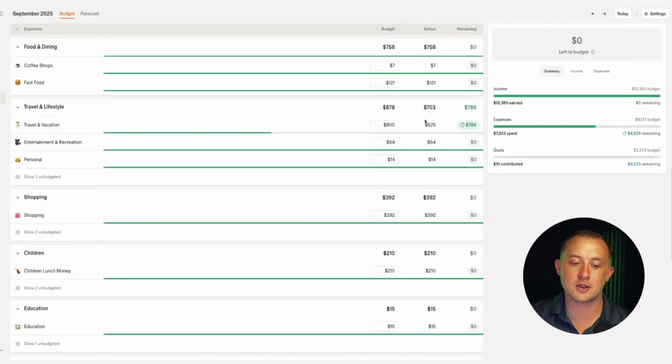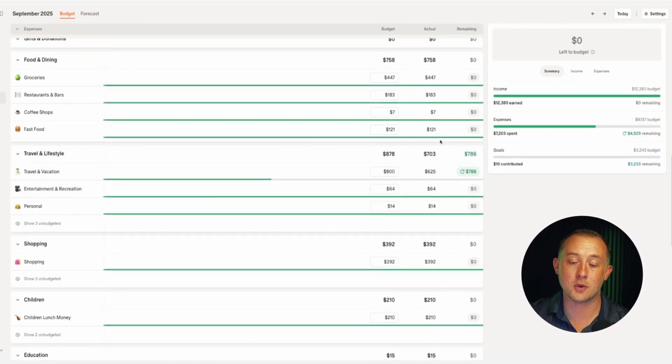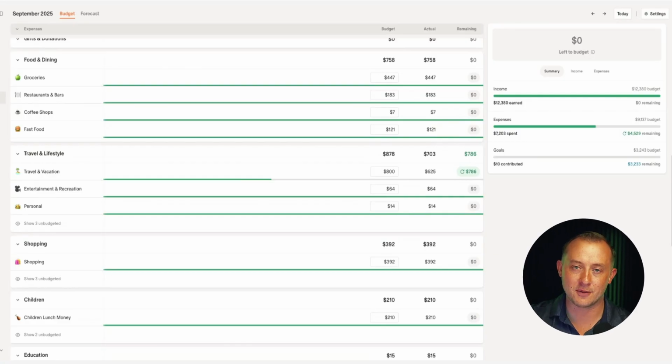Travel and lifestyle. So you'll see this $625. That is actually why our grocery budget and fast food budget, restaurant budget are so low compared to previous months, because we ended up traveling. We went on a 1-week vacation. We had already prepaid for a lot of the travel expenses, so all those were mainly covered. So this is pretty much just food. $625 while we were out there, we're eating out.